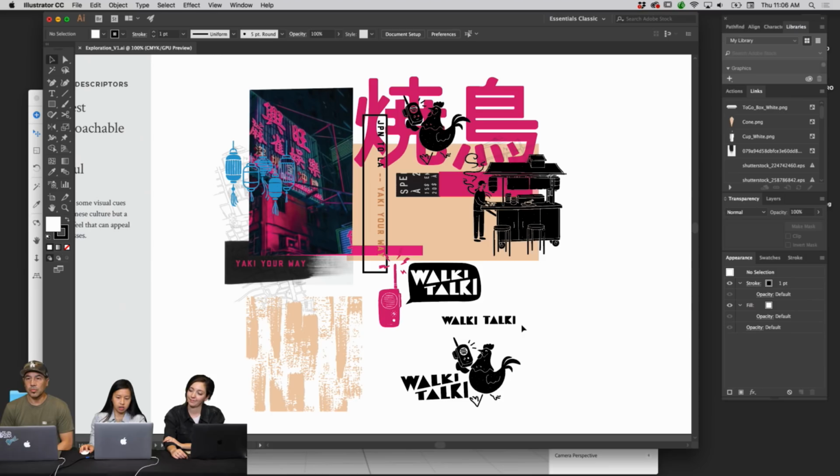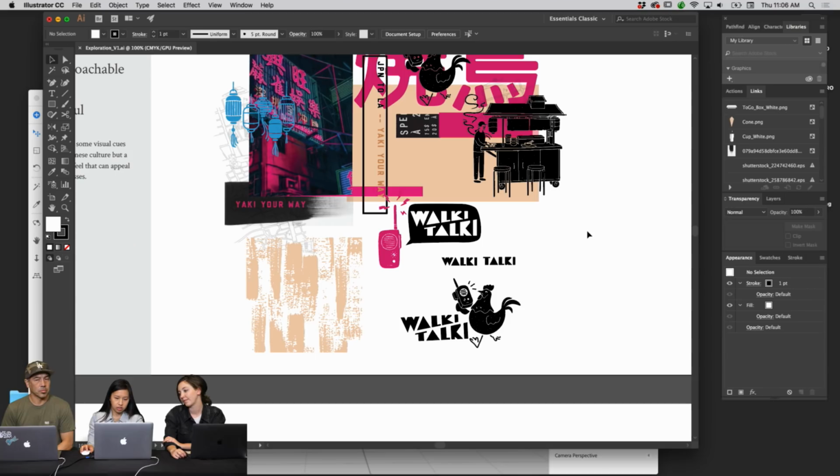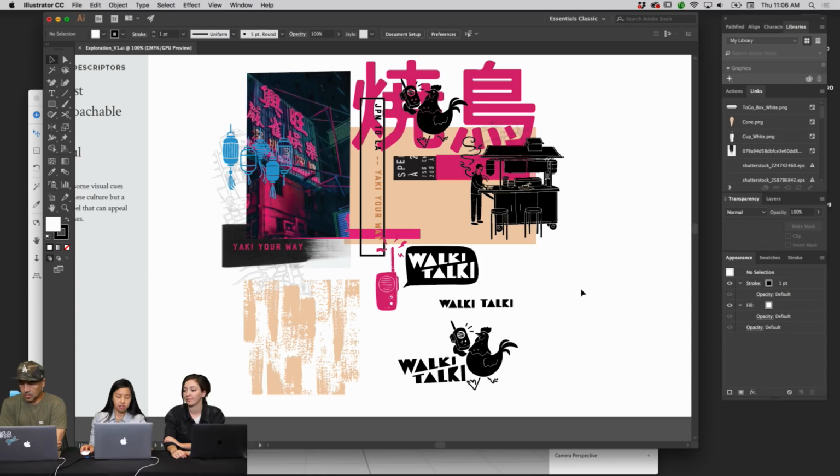We had Carol, one of our illustrators at the office, illustrate these, like a chicken with a walkie-talkie, this little food stand, and then we crafted a logo and some brand messaging. So don't forget about the words, guys. Words are important. We are visual communicators, but again, don't forget that words are important.